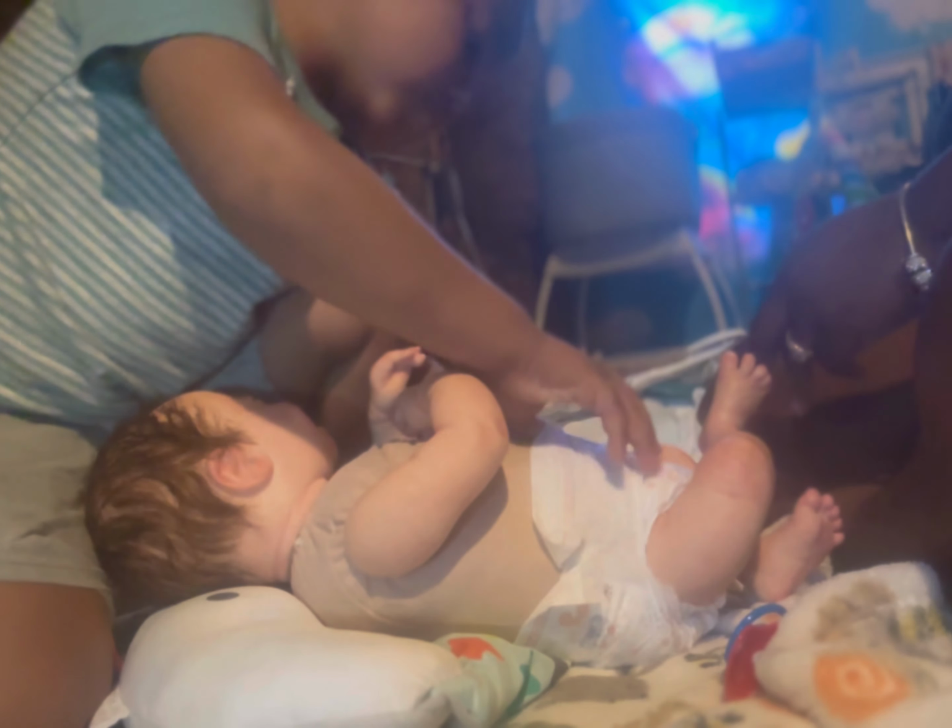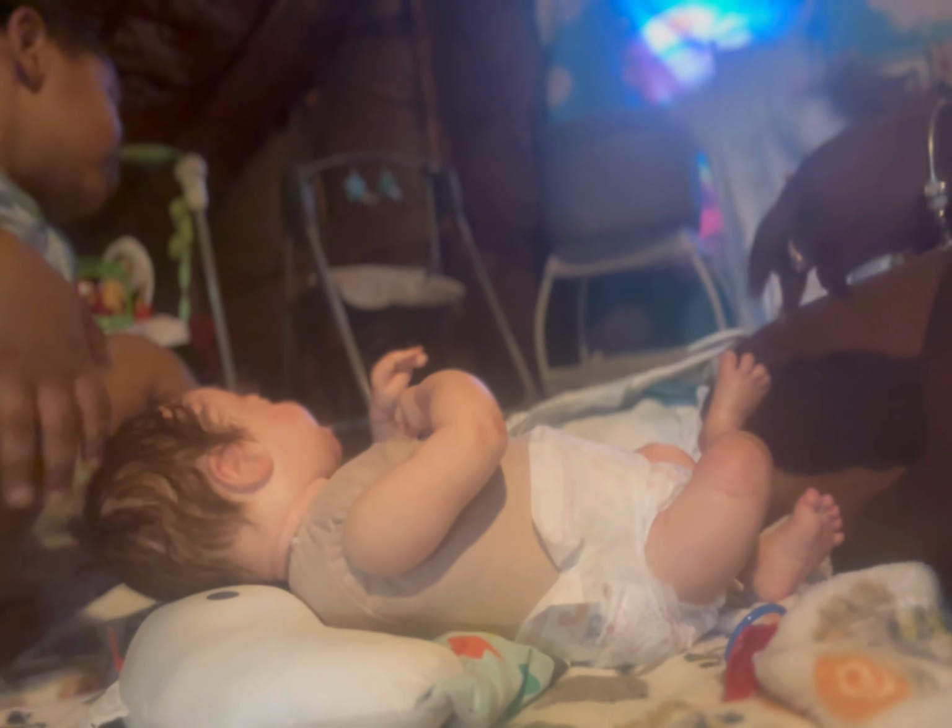Maybe poop in that one. Which shirt should he wear? This one or this one? It doesn't matter though. Does it matter, Mommy? Tree poop. Get back, Caleb. Tree poop, Mommy. Did he poop?